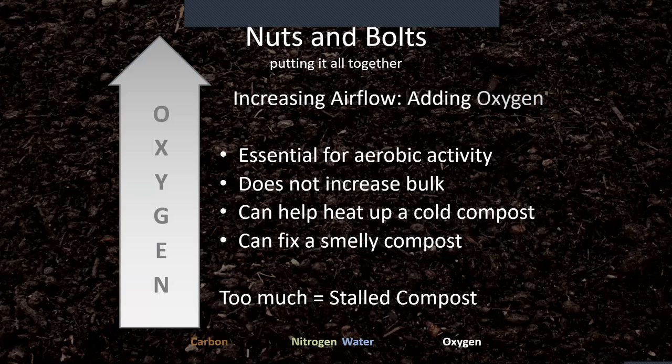Increasing airflow, adding oxygen. How do we increase airflow? Are we talking about putting fans on the compost? Are we talking about putting the compost pile in a windy spot? No, we're not talking about that. There are two huge ways to add oxygen to the compost. The most common way is to turn the compost pile. We're exposing it to oxygen and to air, fluffing it up a little bit as we turn it. And that inrush of air during that physical turning process is what will add a lot of the oxygen. Another way to add oxygen is to include a lot of it at the beginning. So really fluff everything up as you're adding it to the compost pile.